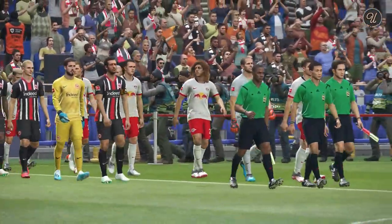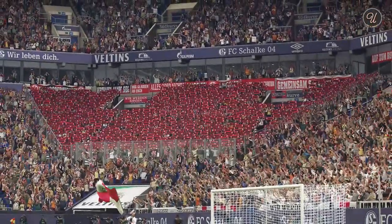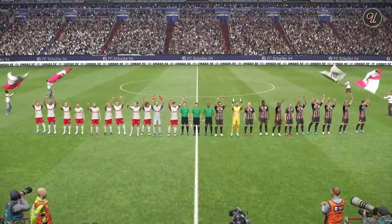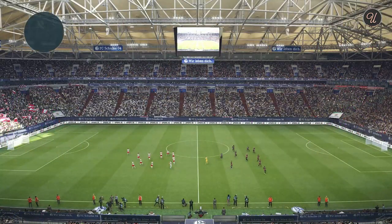The pitch looks terrific. The players are ready to get started, and we cannot wait for the contest that lies ahead. This is certainly one of the more modern, more high-tech arenas around Europe. It is the Veltins Arena.